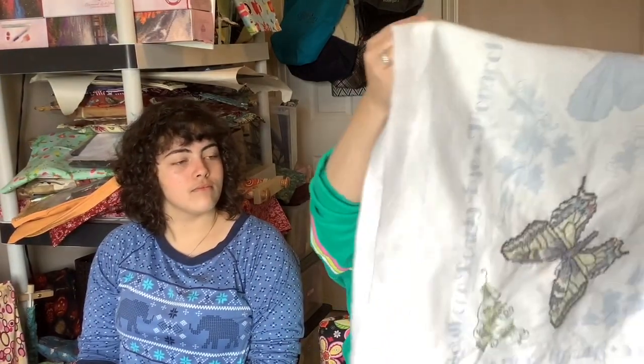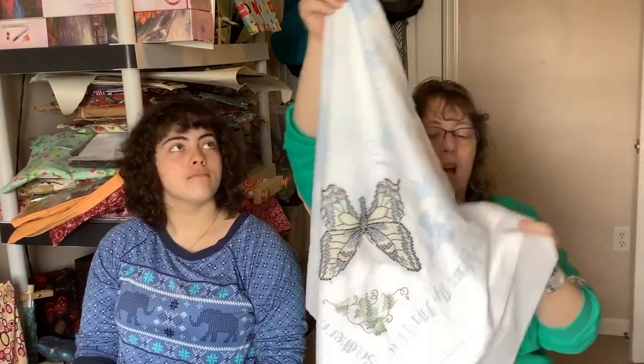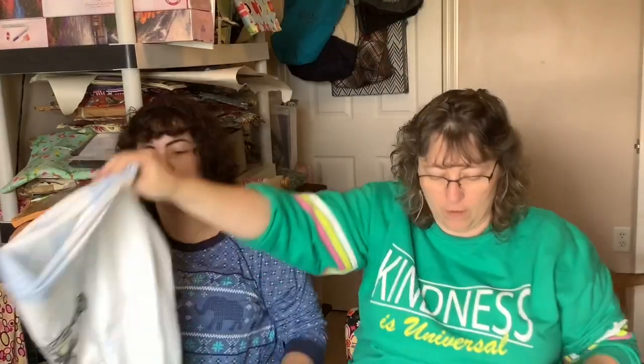Every now and then she's like, I feel like, and it's got the names of the butterflies. Like here's one she stitched the name on. It's pretty. It is nice. I just caution not to get them wet. She's got a lot to do on it, but you know, she has been stitching at least. Here, let me give you that.